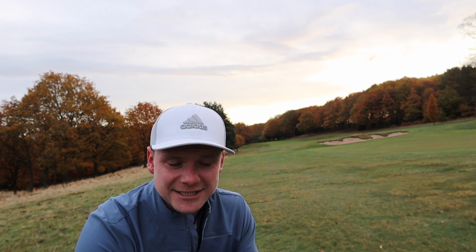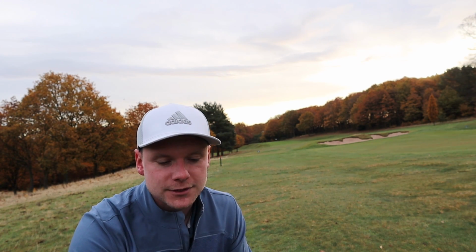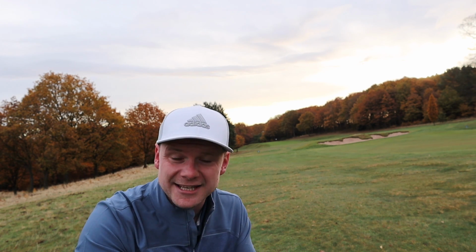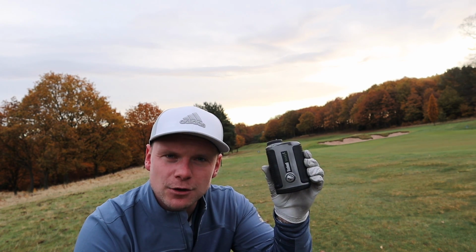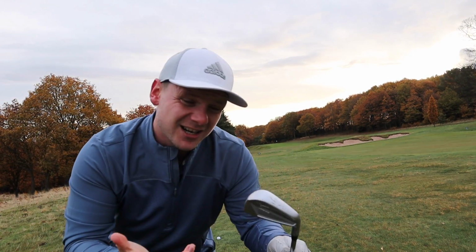Okay, by no means the best drive I've ever hit here, but the screen here, as you can see, is still giving me some good numbers. It's saying I'm 184, and if I want to go middle of the green, 180, so pretty good. Let's see how it goes up against the Bushnell. 180 yards, a little bit downwind.